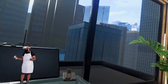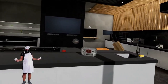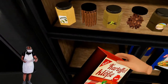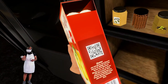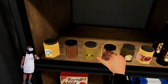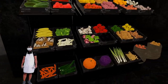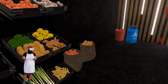All right, we're back in my home, my private kitchen. Well, let's see what we got in the cupboard. How is this? These some biscuits? Oh, potato dumplings. Okay. All right, we got vegetables, we got some fruit.